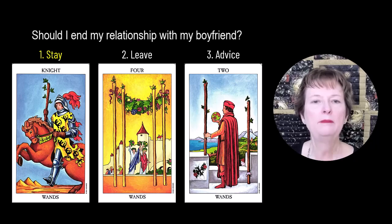Card number 1 represents what Hazel will experience if she chooses to stay in her relationship. The Knight of Wands can represent someone who has incredible energy, confidence, and passion, but doesn't always stop to think about the consequences of what they're doing. So the upside of Hazel's relationship is a lot of passion, excitement, and adventure. The downside of the Knight of Wands is that he can be very impulsive and inconsistent.